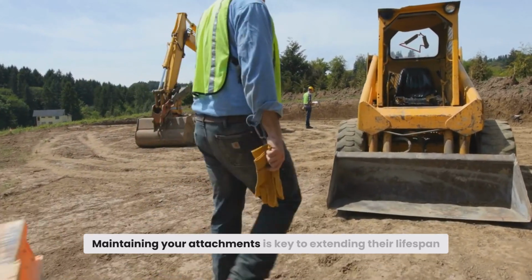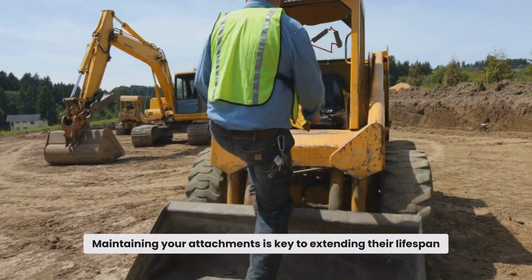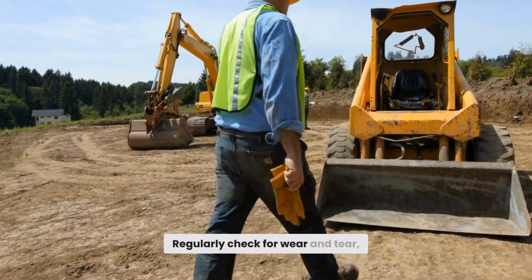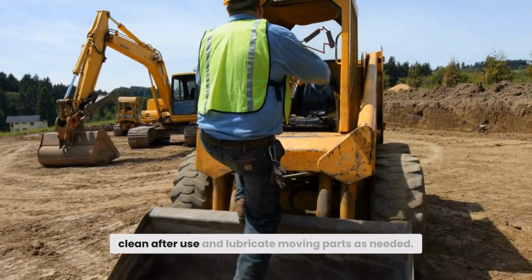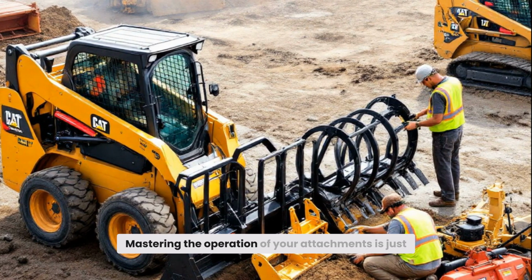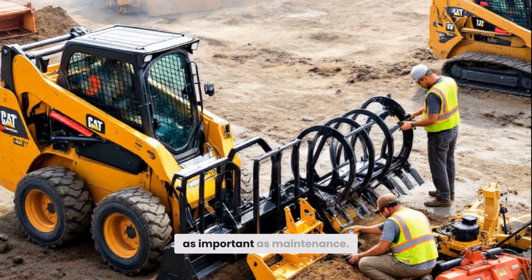Maintaining your attachments is key to extending their lifespan and ensuring peak performance. Regularly check for wear and tear, clean after use, and lubricate moving parts as needed. Mastering the operation of your attachments is just as important as maintenance.